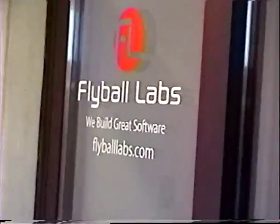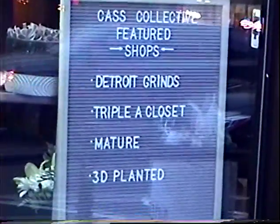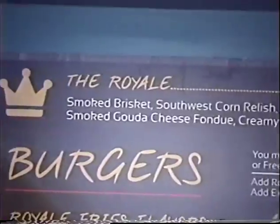And here looks like you can have a little lab set up. They have these workstations where you can kind of work while they do software. Here a little fashion. Yes, so the Midtown area certainly is happening. They're close but still awesome.